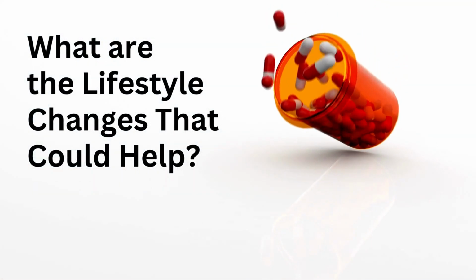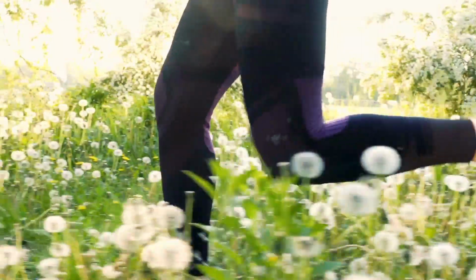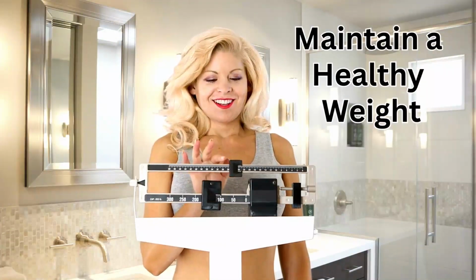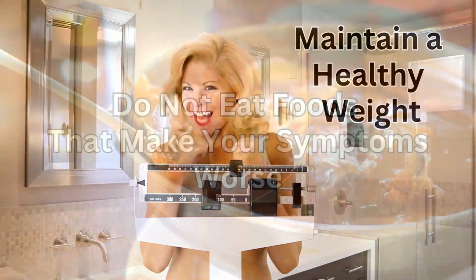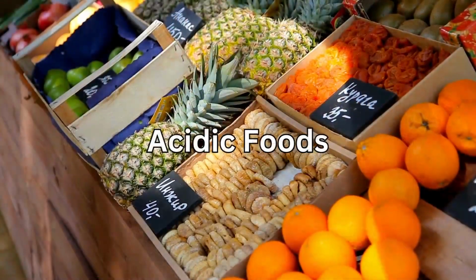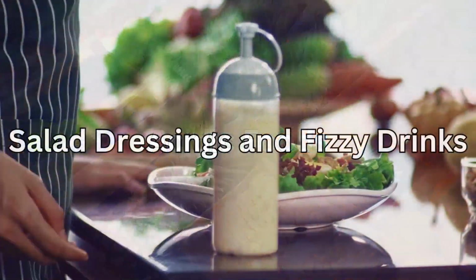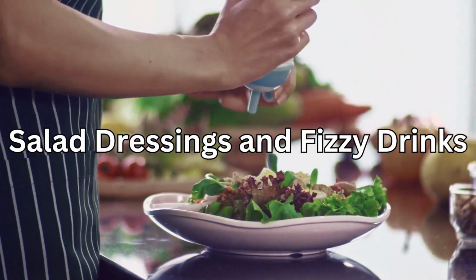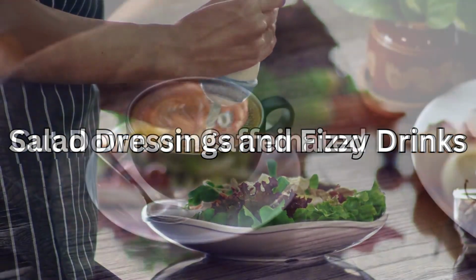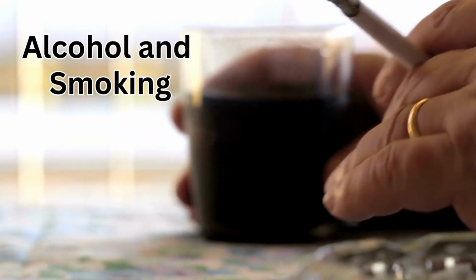So what are the lifestyle changes that could help? It may be possible to ease symptoms caused by too much stomach acid by making a few changes to your diet and lifestyle. Start by maintaining a healthy weight by eating healthily. Do not eat foods that can make your symptoms worse, such as rich, spicy and fatty foods, and acidic foods like tomatoes, citrus fruits, salad dressings and fizzy drinks. Cut down on caffeinated drinks such as tea, coffee and cola, as well as alcohol and smoking.